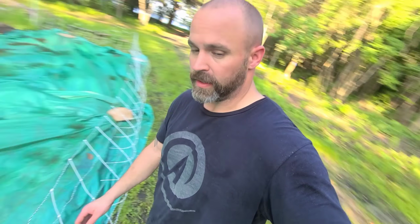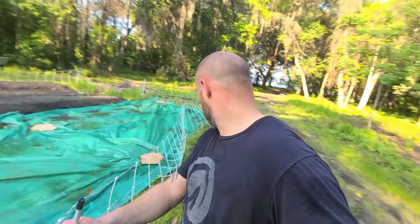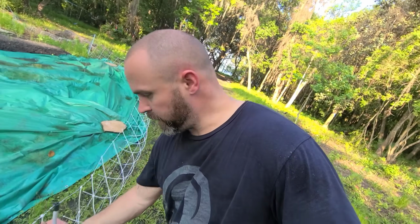You guys, well, we are done for today. I'm just going to get this electric netting put back in place where I've trimmed it out so that hopefully it stops grounding out.